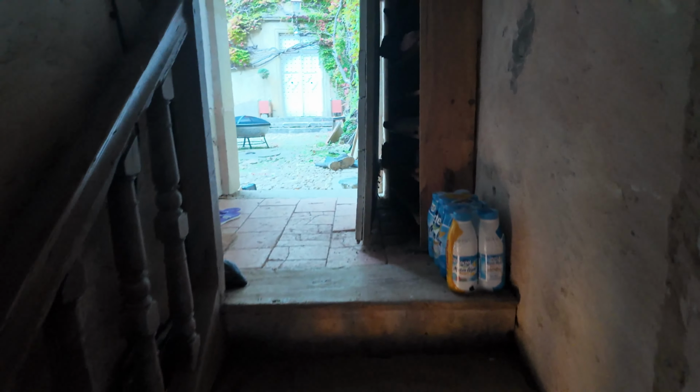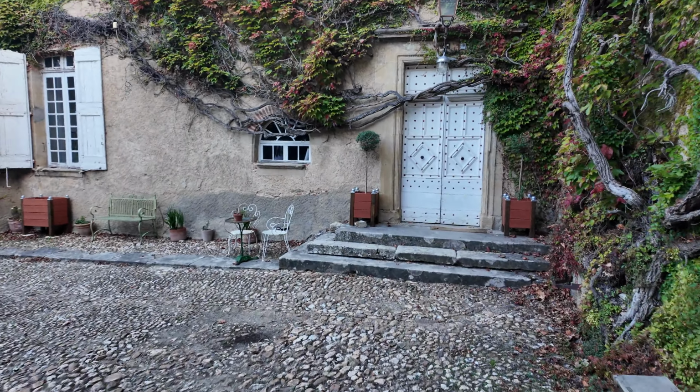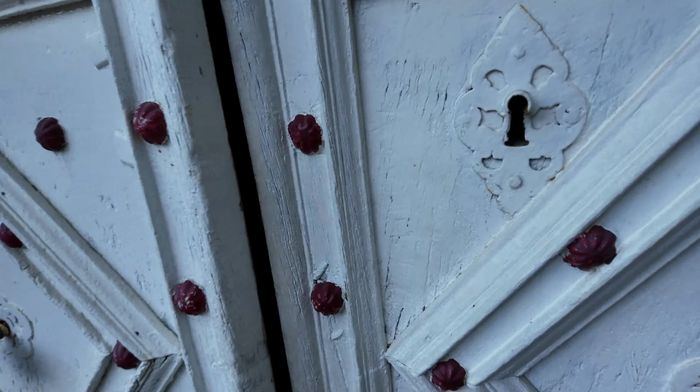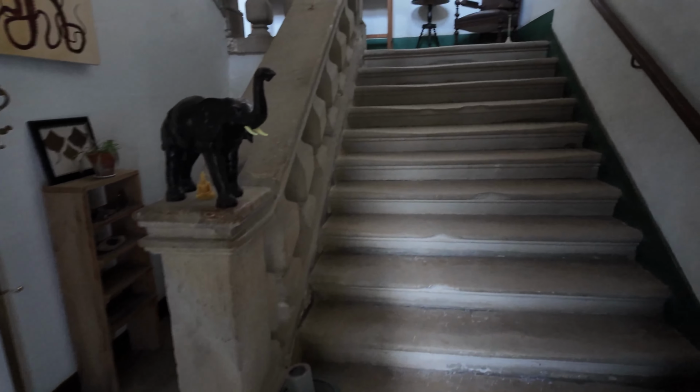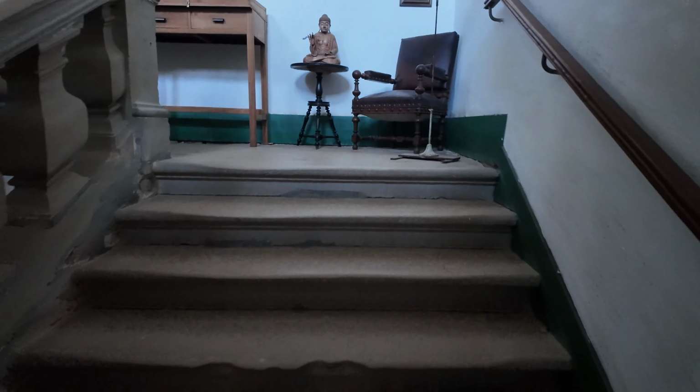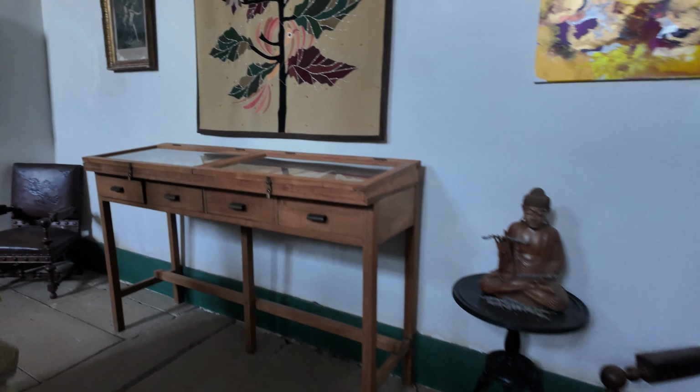So these are the steps that lead up to the courtyard, and then from the courtyard we walk up to the yoga hall. I can actually show you where the yoga hall is. It's not there, it's up there. So we'll walk up there now. Come into the inside, up these steps, and up these steps to the first floor.